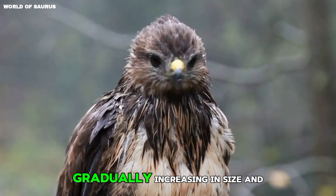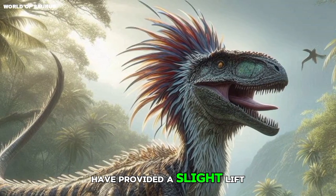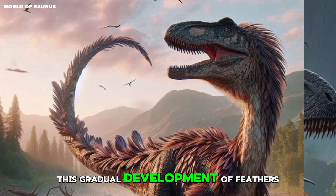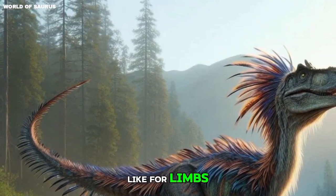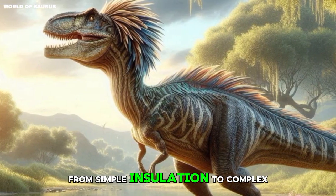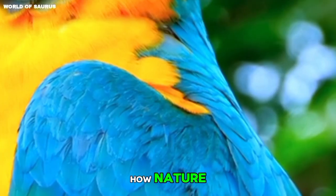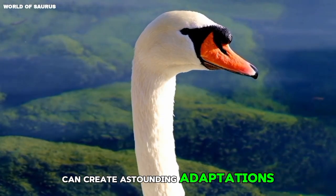Imagine these feathers gradually increasing in size and becoming more robust. As they did, they may have provided a slight lift, perhaps allowing these dinosaurs to glide from branch to branch, or even leap farther when hunting. This gradual development of feathers, coupled with other changes in their bodies, like lighter bones and wing-like forelimbs, paved the way for powered flight. The evolution of feathers from simple insulation to complex aerodynamic structures was a pivotal step in the journey from dinosaur to bird. It's a remarkable example of how nature, through gradual changes over vast stretches of time, can create astounding adaptations.